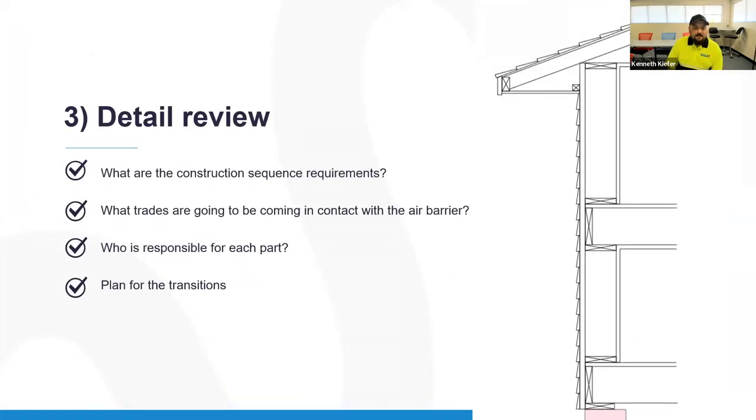Now that we know what material is going to go into the job, we need to look at the details. Look at the sequencing. So what is the construction sequence? How are we going to maintain the continuity of this air barrier? Who's going to be responsible for it? What trades are going to be coming in contact with that air barrier? And who is responsible for each part of that build? And also planning for the transitions.